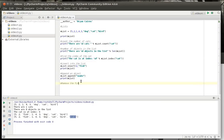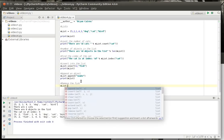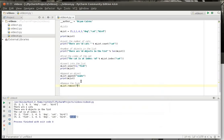Remove the fish. And we're going to say nlist.remove. And remember, case sensitive here. And now the fish is now missing. See?